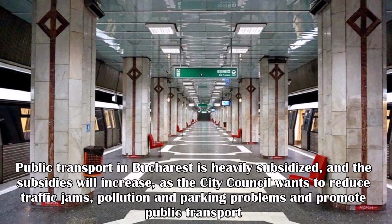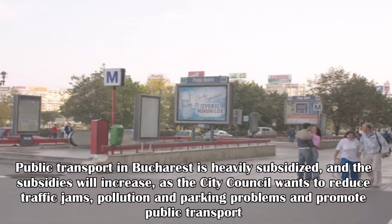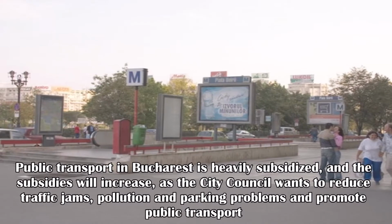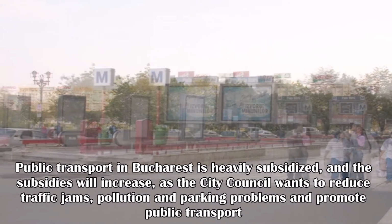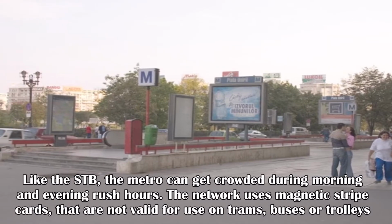Public transport in Bucharest is heavily subsidized, and the subsidies will increase as the city council wants to reduce traffic jams, pollution and parking problems and promote public transport. Like the STB, the metro can get crowded during morning and evening rush hours.